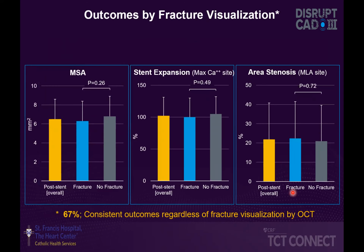This shows the outcomes by visualized fracture and no visualized fracture in the expanded OCT analysis of CAD 1 through 4. They're very similar. 70% of patients have a visible fracture, 30% don't. There was no difference in these data from CAD 3 in the MSA, the degree of stent expansion, or the area of stenosis in the minimum lumen area site between those with fracture and those that don't.